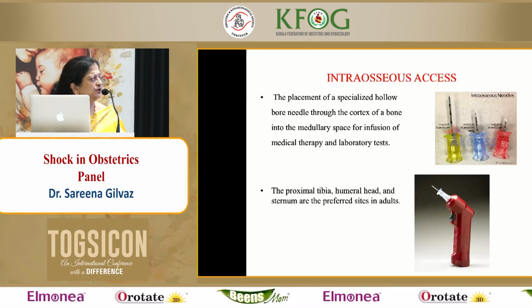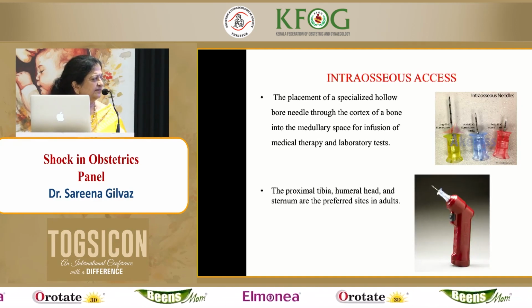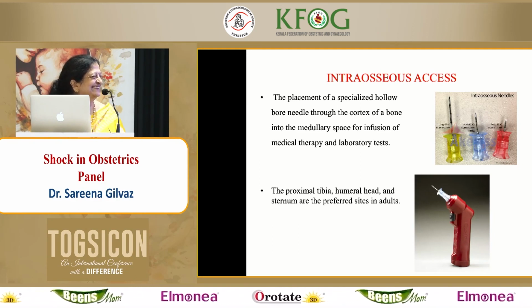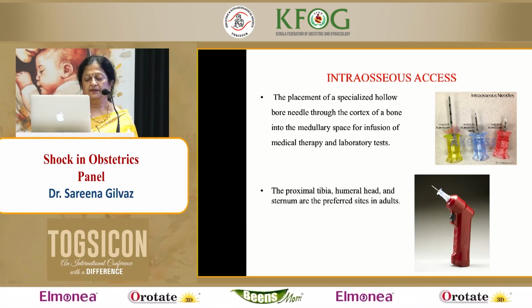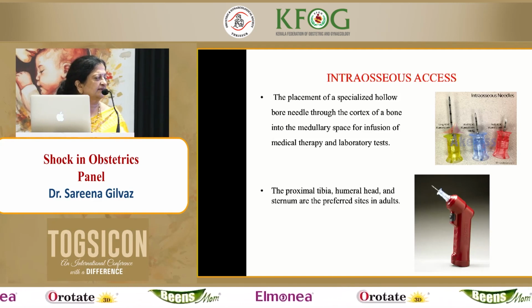Do you all do the intraosseous? Touch wood, so far we have not had that scenario. I would say, because of the extremes, with ultrasound availability, you can just put a neck line. It's very easy. But yes, if you don't have those things, then intraosseous is very helpful.